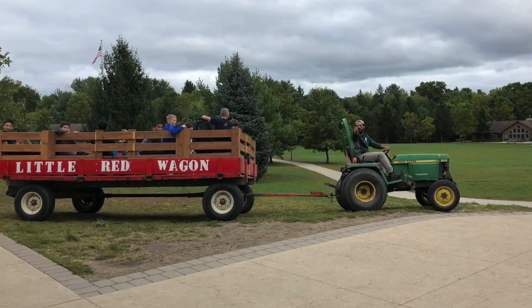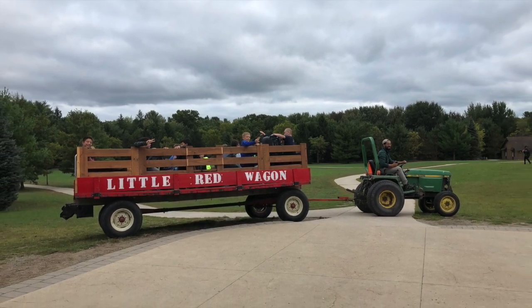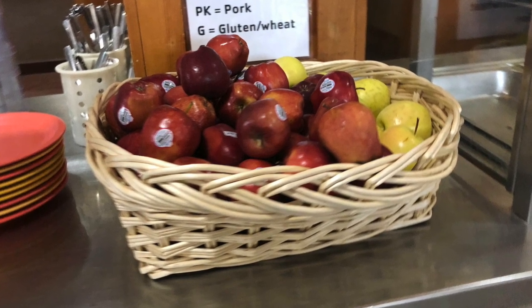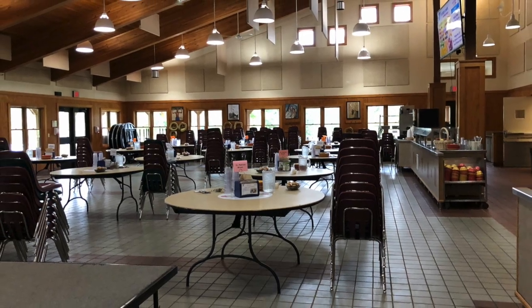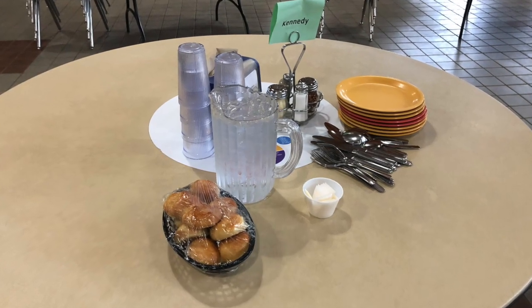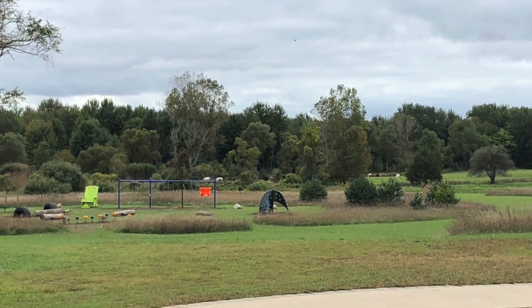Sometimes they get to take a wagon ride, one of their afternoon activities. Not everybody will do that, but some may. Example of some of the healthy food that we have at camp. It's pretty good. This is inside Malachi where the kids are going to eat. The dinner is served family style. Playground.